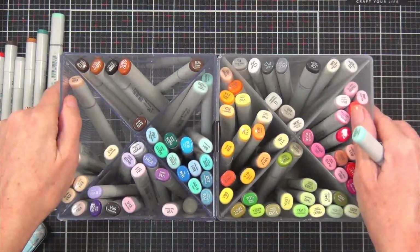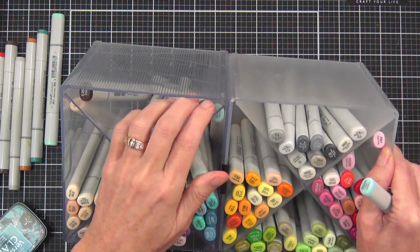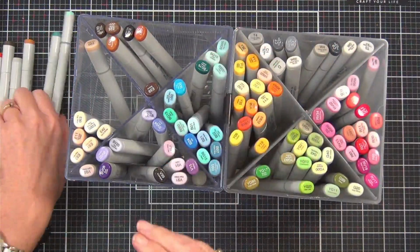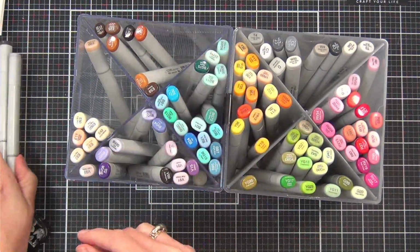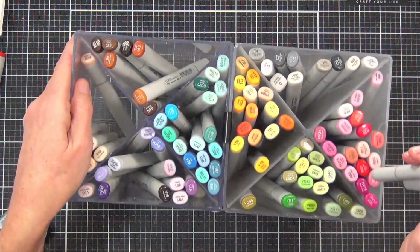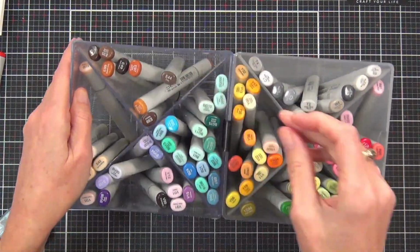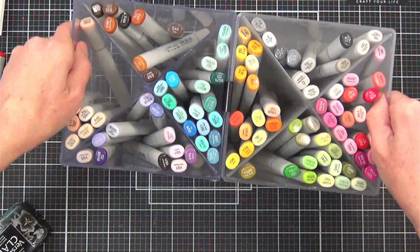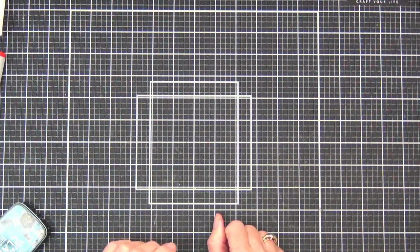And they've got these diagonals, so that way I can keep all my colour families together. Really easy. If I can find them, I'll link them for you. I got mine at an office supply store, but I've seen them at a couple of the craft stores as well. Maybe even scrapbook.com might have had them.